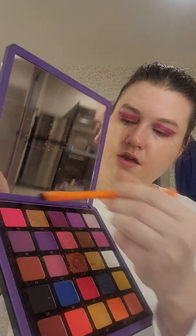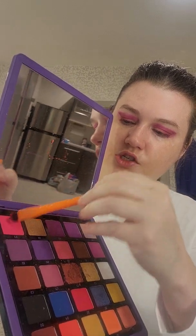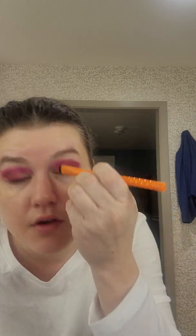Okay, I'm gonna be bold today, and I'm gonna use this bright shade, which I usually don't go bright, but in the inner corner.